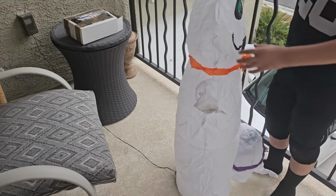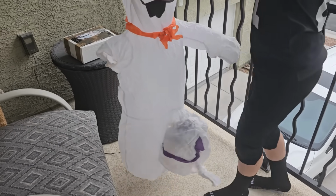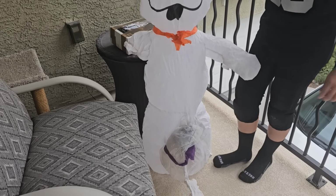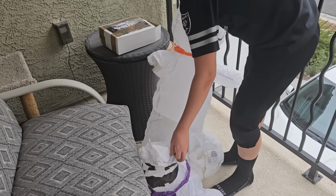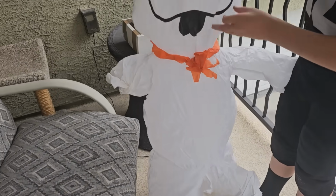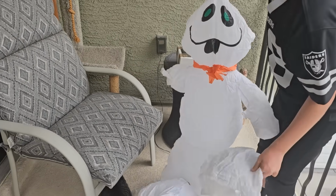It is blowing up. Let's scoot it back a bit, babe, can we? It's really quiet. Let's see. Can you see it if it has lights in it? It's not dark. I think I see the lights. Oh, that is really fun.